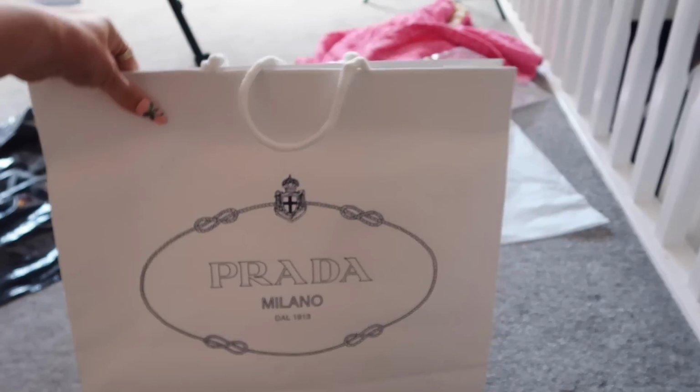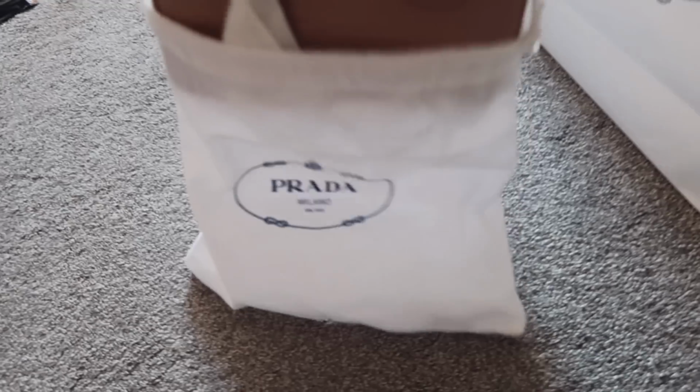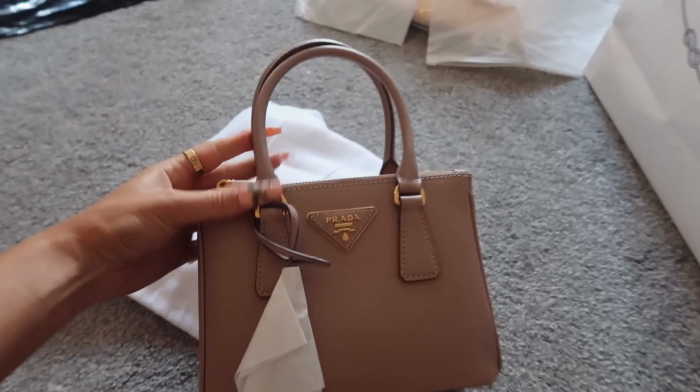Feeling really good. I'm going to show you what I got yesterday from Prada because I realised that I didn't even show you guys. I got this cute little bag. How beautiful is that? I'm going to start episode 6 from today. So I'm going to take you shopping with me, and it's going to be based on what I ate in a week, and I've already got some weird cravings.